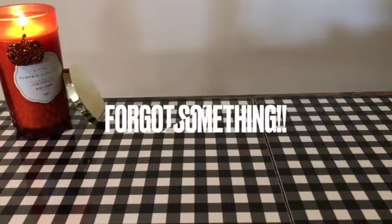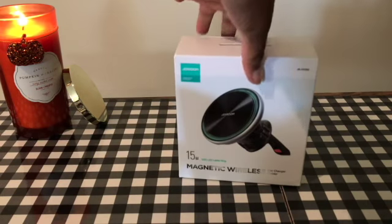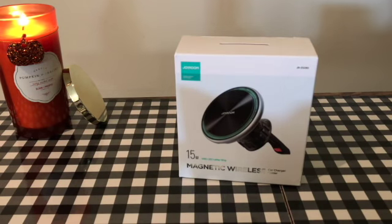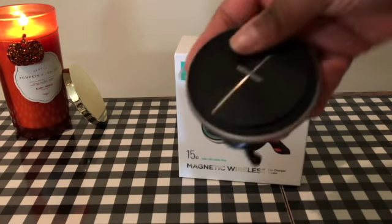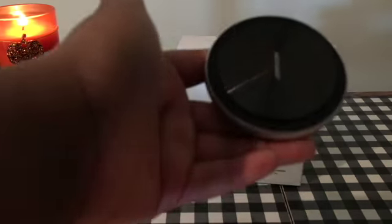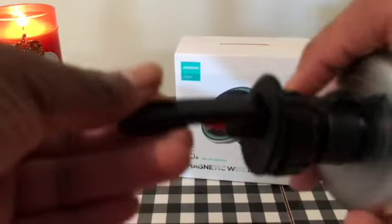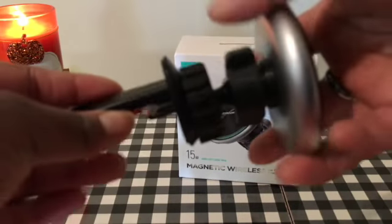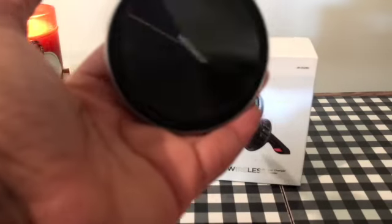And the last accessory that I have, I already put it together before. It is this magnetic wireless charger that you can just mount your phone on while you're driving. I have not used this yet, obviously, but here it is, also from Amazon. When you plug this in, I guess this is all going to light up, and it just mounts in the back, which I think is so convenient. So we will be seeing how this goes.